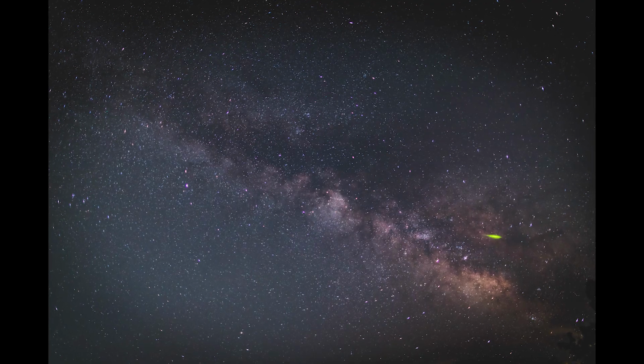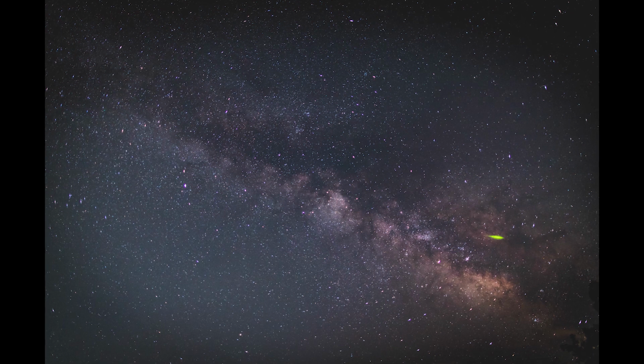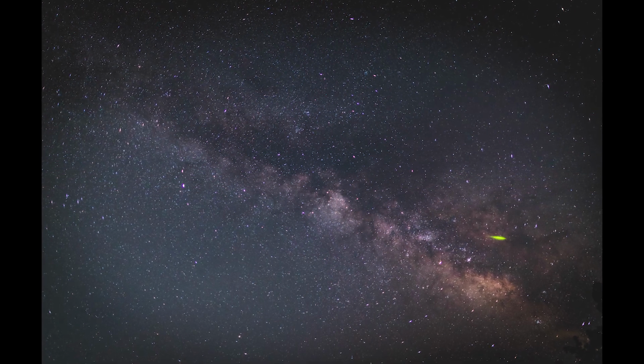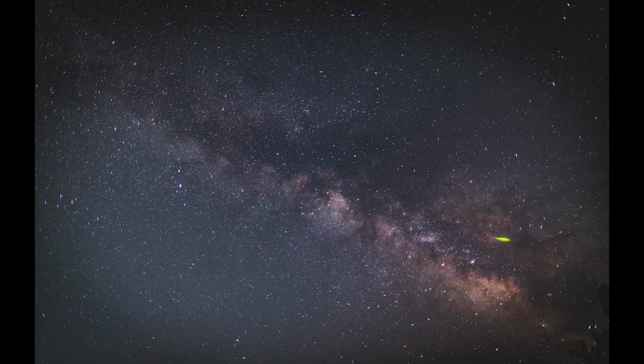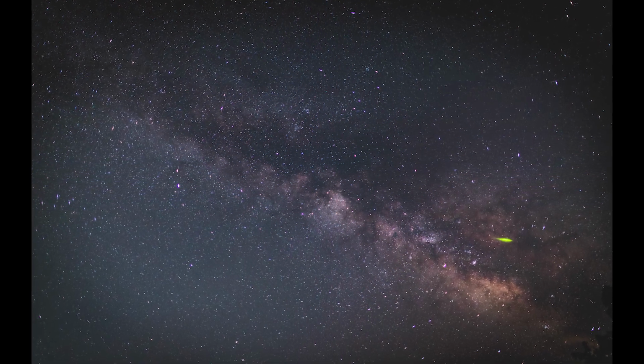So while this is a pretty specialized lens and I almost exclusively use it for astrophotography, it is always in my camera bag because you never know when a lens like that's going to come in handy. It's a pretty great lens and that's about it.